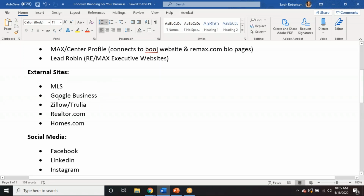Managing or setting up a Google business account. So if someone is searching you online, they're going to be able to find you on Google and find your office and hopefully a link to your website and things like that.